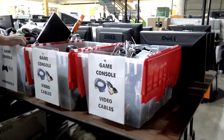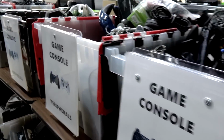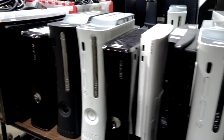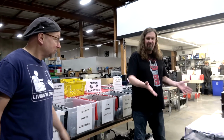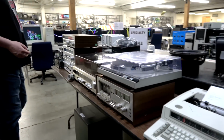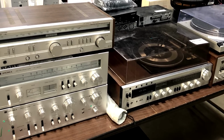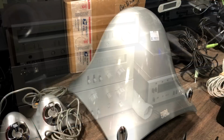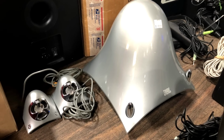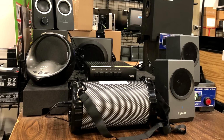And yes, they get a smattering of video game consoles, cables, and peripherals donated to them. And sometimes you can find some really weird stuff here because, again, it's not picked over like other stores. I always forget they have stereos. This is like my old school stereos. So in addition to computers and peripherals, they also have a bunch of vintage audio equipment here. Again, a nice little surprise. It's fully tested. You can, of course, get turntables, receivers, speakers, headphones, things like that.